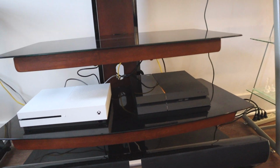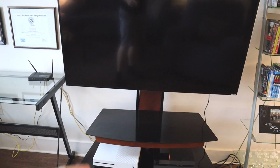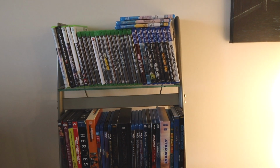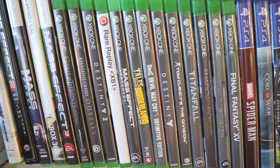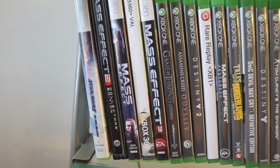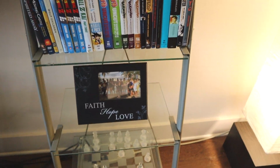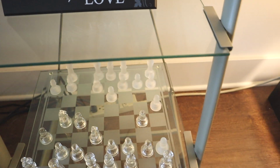My Xbox and PS4, my sound bar. This has served me well over the last 3 years. Not that I've got as much time as I'd like to have used it, but still. Then my collection of PS4 and Xbox One games. Awesome stuff there. And of course some Blu-rays. Family photo. Actually, that's not even family, that's friends. And, oh yeah, that's me wearing the crown, as you can see right there in California. Look at that.